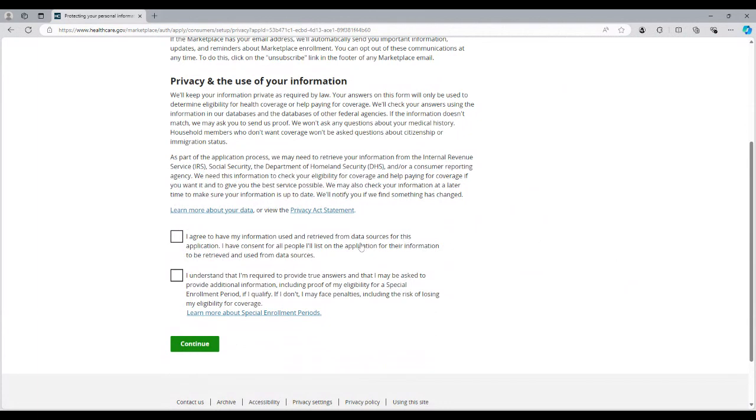And for privacy and use of your information, I find that this comes up in a very timely fashion, because they'll have just gone through the identity proofing, and that means you have a perfect example to say, hey, agree to have your information used or free from data sources. That's exactly what they just did. They check things like income on the back end. They check things like credit history on the back end. More importantly is, hey, I'm providing true answers to the best of my ability.